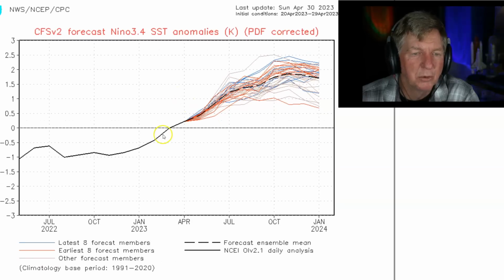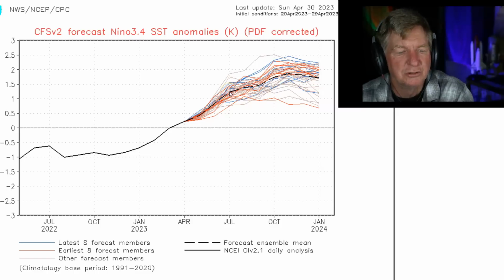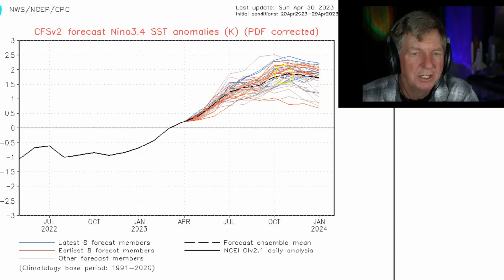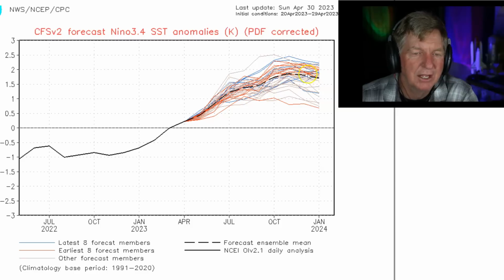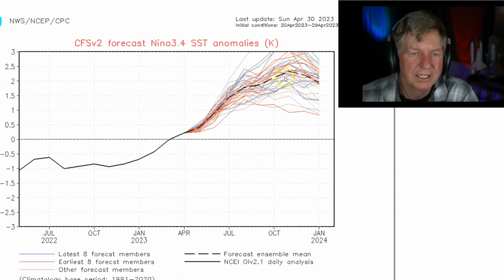The PDF corrected, the more conservative version of the model, suggests temperatures of 1.2 or 1.25 degrees in July above normal, reaching up to 1.8 or 1.85 degrees in November, and then holding there. I suspect this is probably on the low side unless something strange happens. So regardless, this model suggests moving to El Nino. The PDF corrected, not super El Nino, just strong El Nino. The uncorrected says definitely super El Nino. Either way, it's a lot better than being in La Nina.